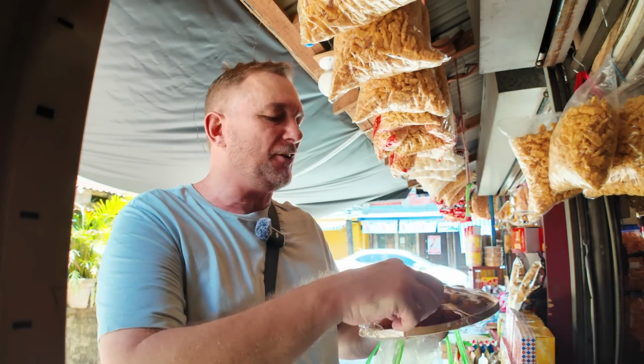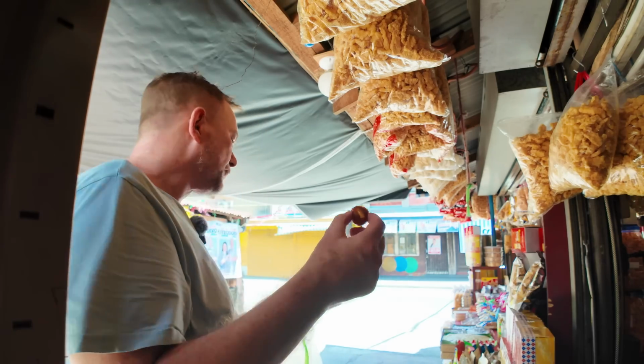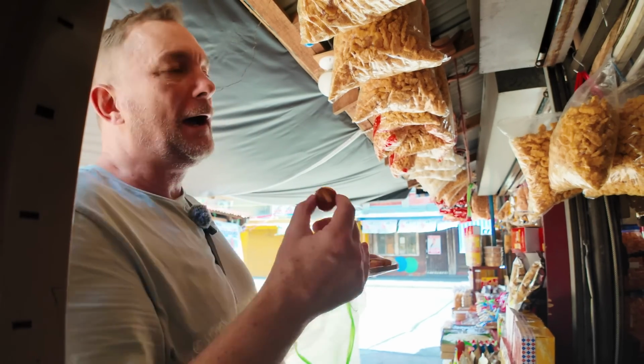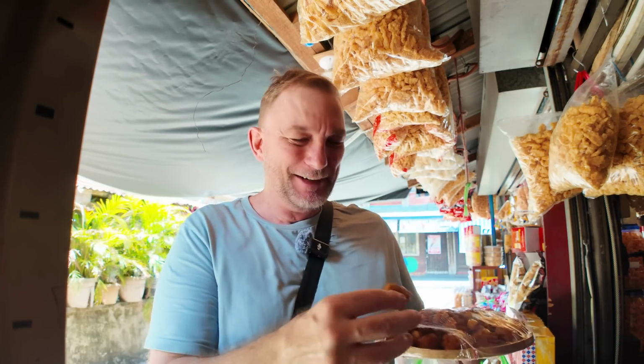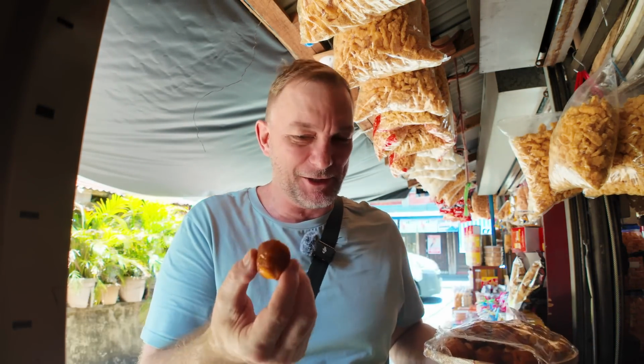They're exactly like I remember them. They're fantastic. How much of these would you say you sell a day? 5,000 pieces. 5,000 pieces a day. They're doing this, and they're unbelievably delicious. I'm not kidding you. Come to Marikina, look for these.